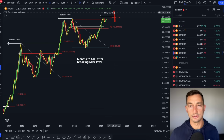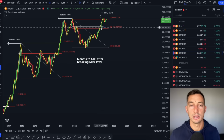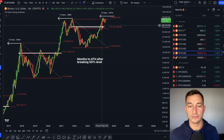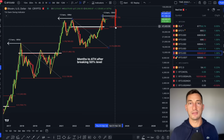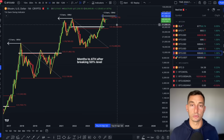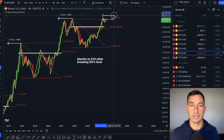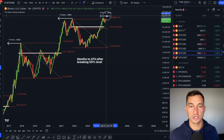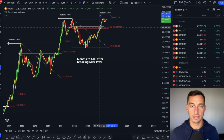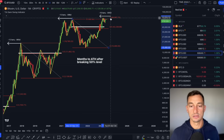13 takes us out to January 2025 if we measure it from the first touch in December. But if we measure it from the convincing break of February 24, well, that takes us out to about March. So we've talked about that Q1 of 2025 several times before. So there's March 2025 for that 13 months. Now, if we take it 10 months, like we saw with one of the other cycles, the first one there, that takes us to December 2024. And if we measure it from the first touch of the 50%, stick with me, there's the December bar there. Well, then that takes us to October 2024.